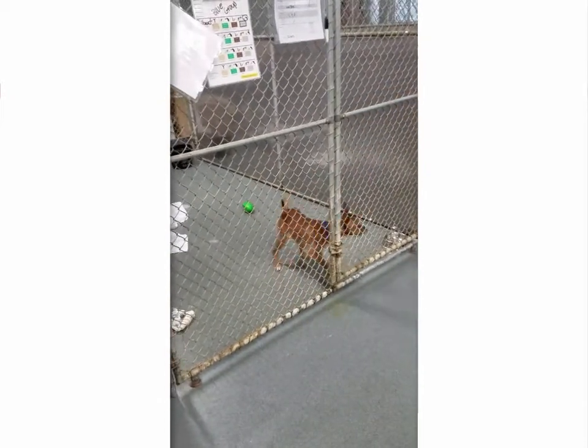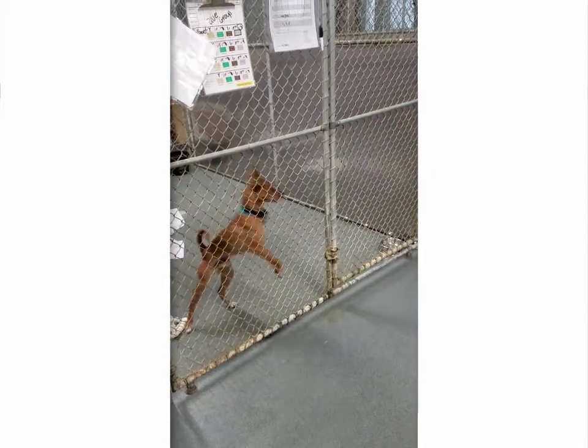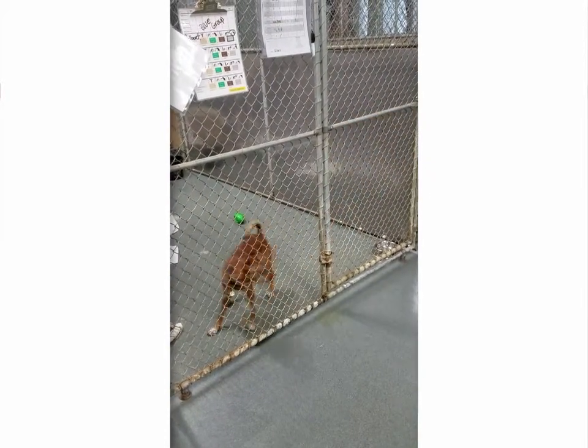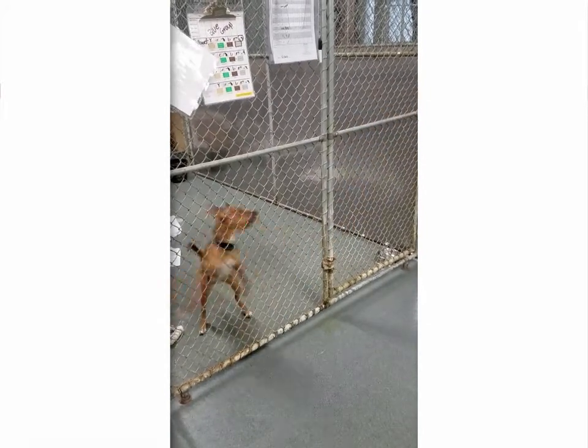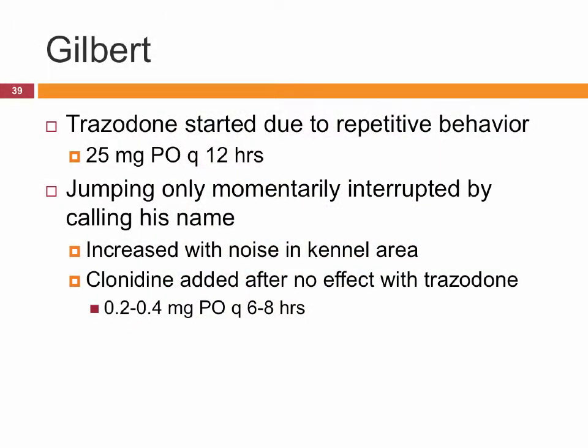Because he had this abnormal repetitive behavior, I think we can all say that this was abnormal repetitive behavior, right? A dog shouldn't be doing this frequently. We started him on trazodone. We assumed that at this point he had kennel stress from being quarantined and literally not being out of this housing area for the last 2 weeks. Even though it was a reasonably large kennel run, and he had toys and a bed and stuff like that in there, it's still not adequate, right?